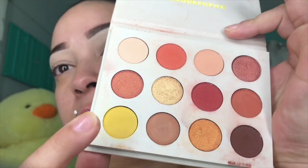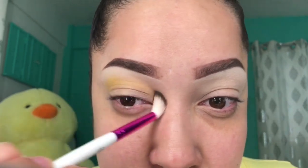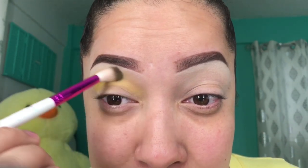So, guys, we are going to do a sunset-y look. Eyes are primed. Brows are done. So, going in with this yellow in the Yes Please palette, I'm going to put this on the top of my crease. And I'm just going to pack that color on like so.